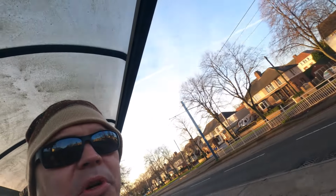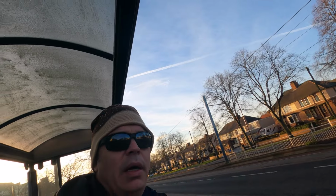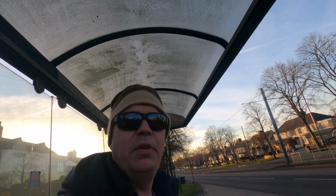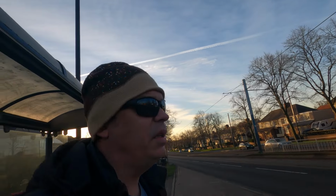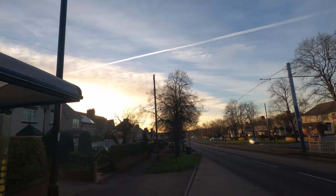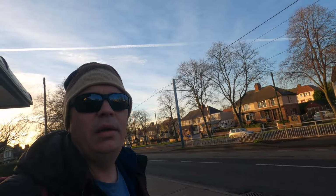Which is 15 miles long, so I'm hoping that my feet will last, and even more of a concern is these shoes that I bought in Budapest just over a year ago, and they are starting to get a bit shabby and they're not the most comfortable for walking in. I've decided to do it. I've been thinking about doing this one for a while, and today, as you can see, it's quite bright, nice and sunny, so let's do it.